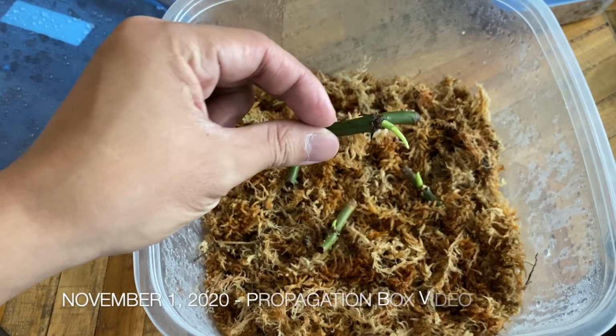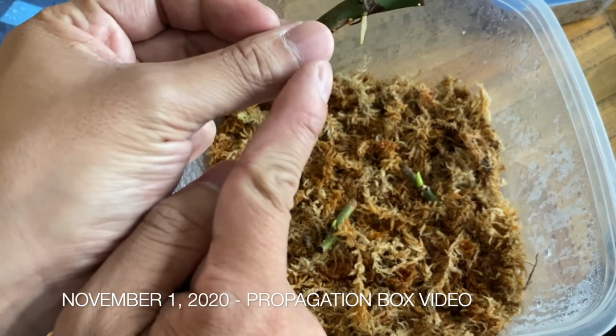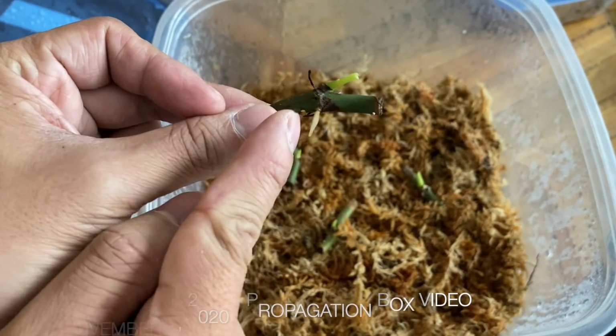I think in my propagation video about a few weeks ago, I did show an update on this, and you guys can see right here there were still node cuttings, and the growth point was just slowly growing. But yeah, let's take a look to see what they look like today. And look at this, so exciting. So here you guys go.